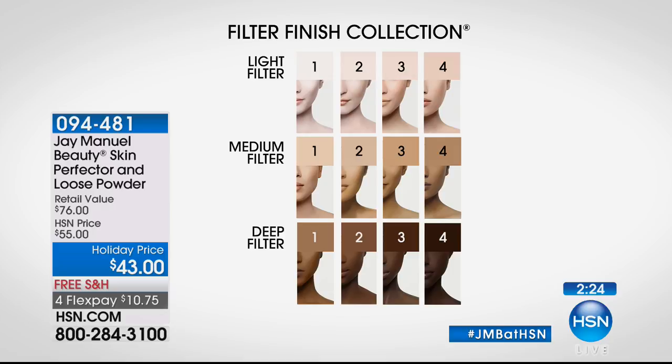And here's the shade chart again. It's really about choosing your shade. I've made it so simple for you guys. You already know if you're sitting at home right now if you're light, medium, or deep, and now you're just choosing within your category. So it's not too complicated. One is always the lightest, four is the richest within each category.